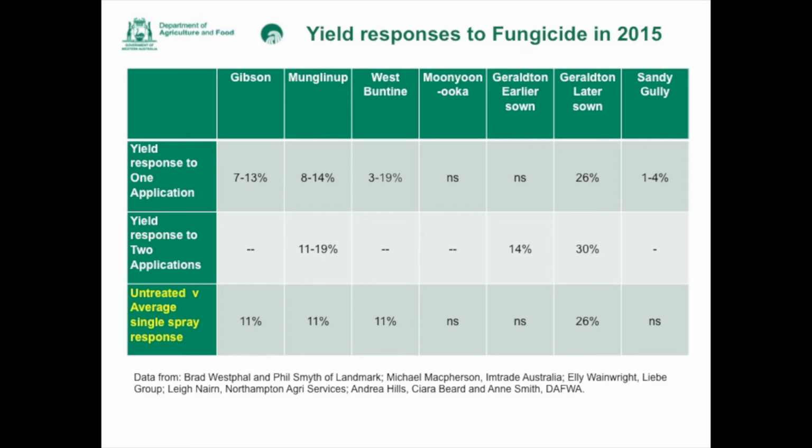And this earlier sown one, for example, was an example of if you sow it early and there isn't much left of the season when you put the fungicide on, then you're less likely to get a yield response, and also the disease was really quite severe when that fungicide was put on, so that one was applied too late to be worthwhile. The yield response to 2 applications, in some sites there were 2 applications, and you can see that they really weren't very different to one application, which is what I said before, except for the latest Geraldton trial, which was really very high disease severity.